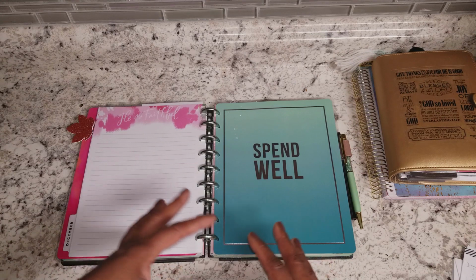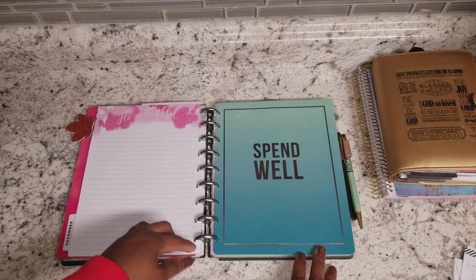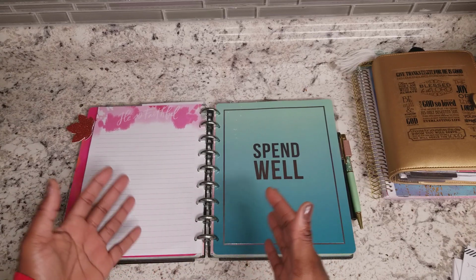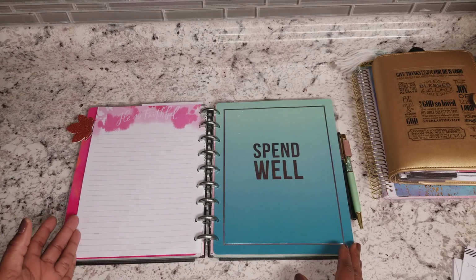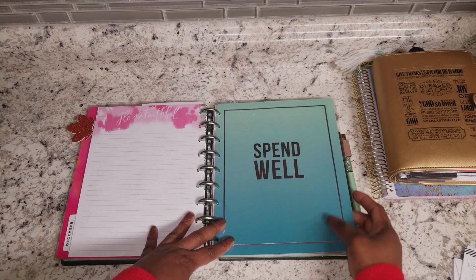I know some people do not like to be taking out and putting in every month. But all of my planners are in one spot, so it's pretty easy just to take out and put in. It takes all of maybe 8, 9, 10 minutes, maybe. And your complete setup is done again for the whole entire month. So I'm okay with doing that once a month. So back to the spend well.